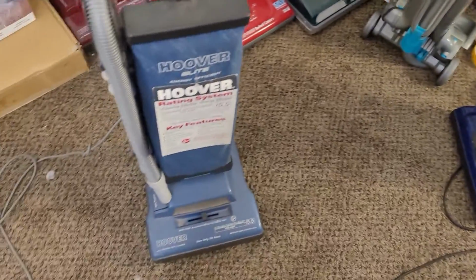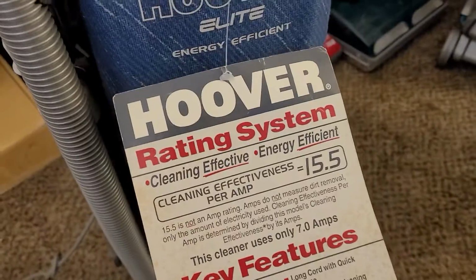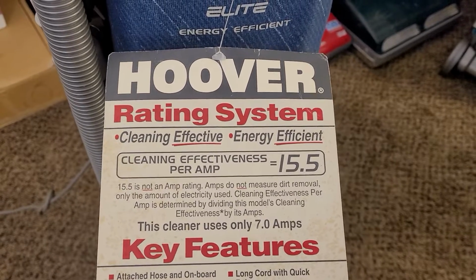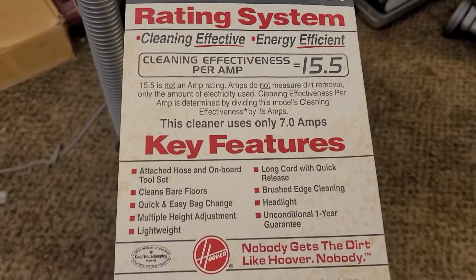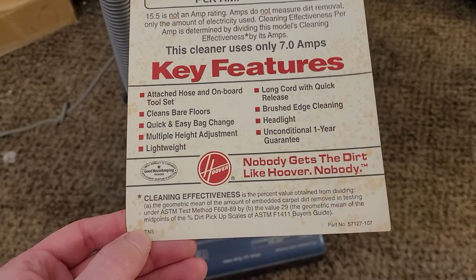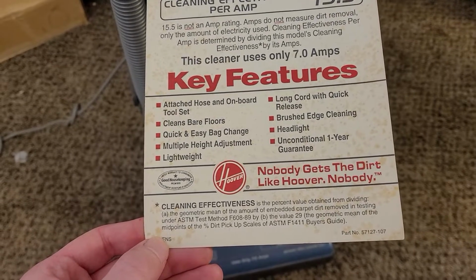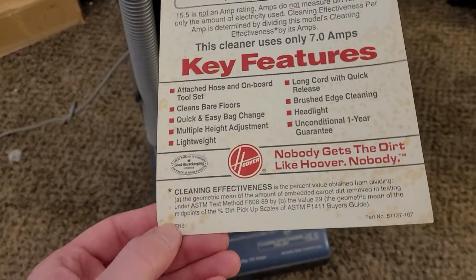Alright, so next we got this Hoover Elite that I mentioned I got for free from an estate sale. It's energy efficient, and it even still has the original ticket on it, or the original tag, whatever you want to call this. Unconditional 1-year guarantee. That's how you can tell this isn't a modern Hoover.